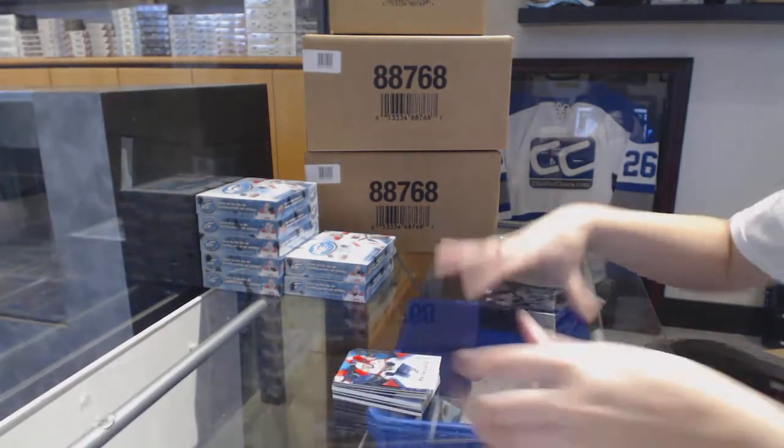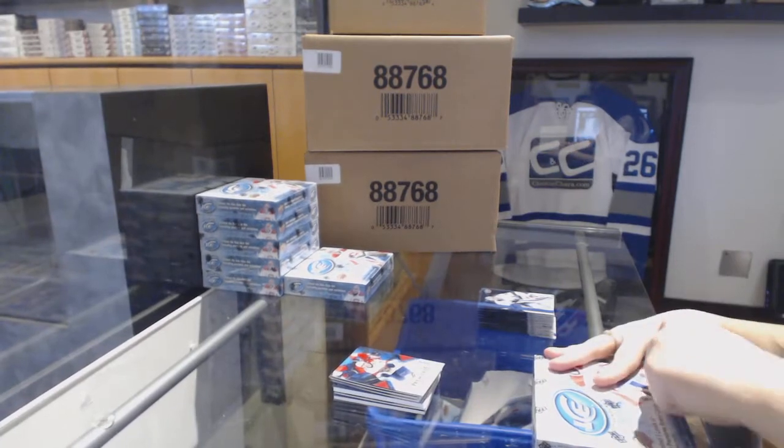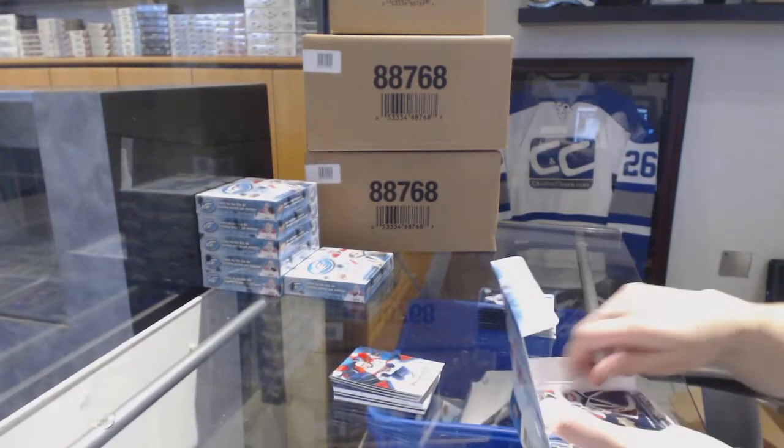All right, so far, so good. I like the designs of the rookies this year. You got it, Big Golden. Just like that in this box.